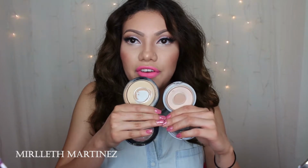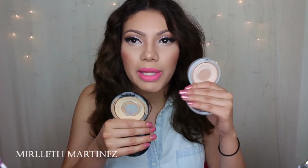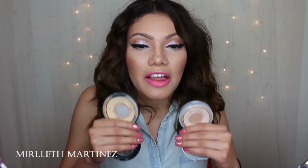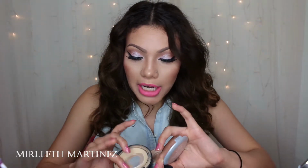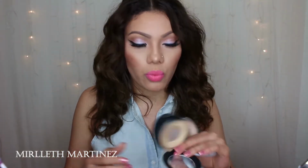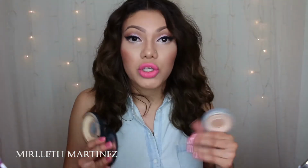I mean, obviously it's different. This is a yellow tone and this is a little bit more pinky tone. But honestly, they do the exact same things. They're beautiful, they're matte, they're both super blendable, and honestly, sometimes I wear these products and I don't know which one is which. I don't know which one I'm wearing.